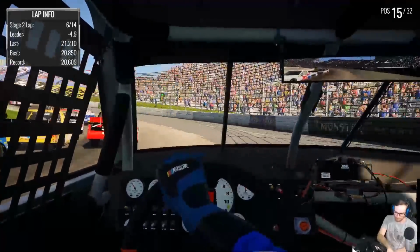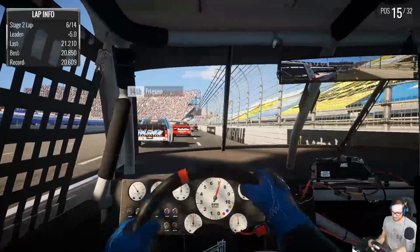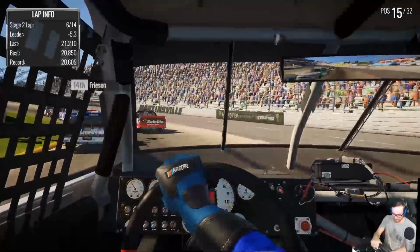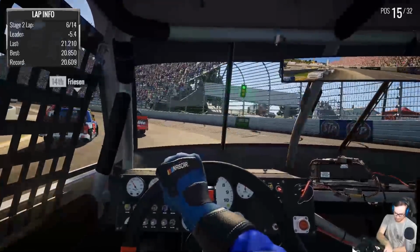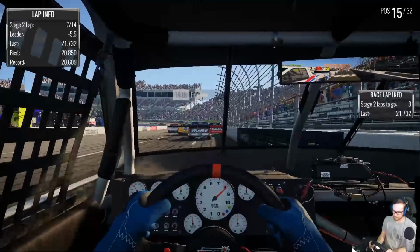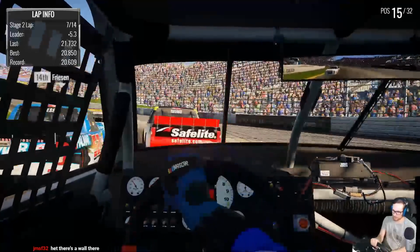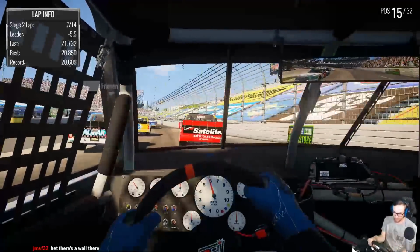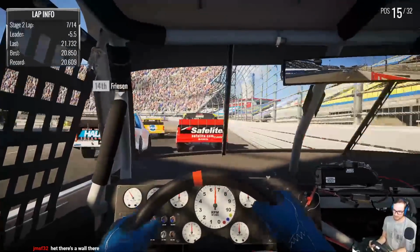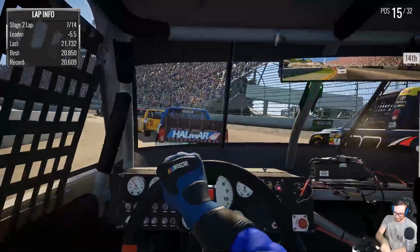Slow it down. We're getting rubbed upon. Short track racing. Oh, I would have loved to jump down the inside there. Hey, there's a wall there. Is it new? I don't remember there being walls at Martinsville. I think they just added those.